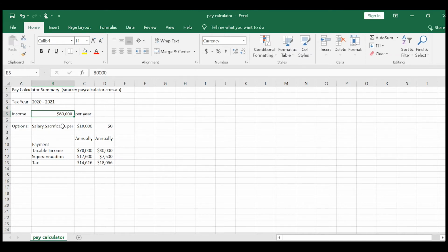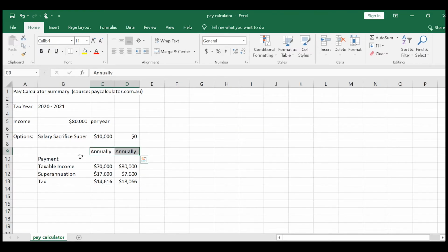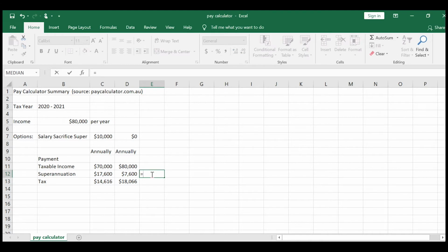Then we'll see here the salary sacrificed amount comparison of $10,000 versus 0. I've changed the numbers annually. I might make it a bit bigger so you guys can see better. Okay, so we've got here the annual figures. What you'll see here, taxable income, $70,000, which factors in that $10,000 salary sacrificed amount, and the taxable income of $80,000, which doesn't have the salary sacrificed amount. Superannuation, $7,600. This is actually the standard 9.5% of the income amount. So if you wanted to test that, 80,000 times 0.095, 7,600. So with superannuation, we've got here standard 7,600 compared to the salary sacrificed amount of 17,600.